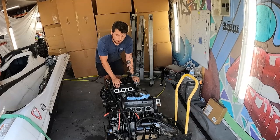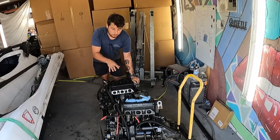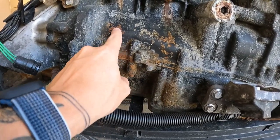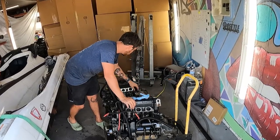Also, we got the starter installed in that, and that wasn't too bad outside of the jet ski, but if this thing was in there, it would have been a real pain to replace that, so I'm glad we're doing it now. There's also a couple other things I wanna replace. There are a lot of rusted clamps that I'm gonna replace with stainless steel ones. There's this mount right here for the air box that needs replaced, along with this one. It needs to be swapped over.